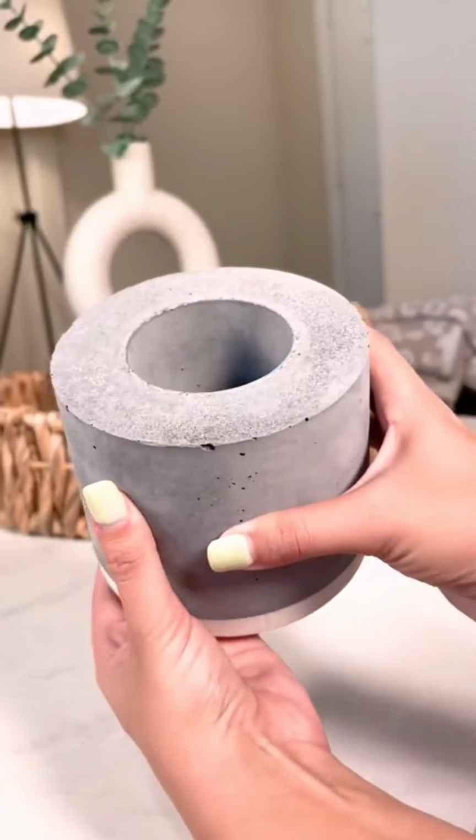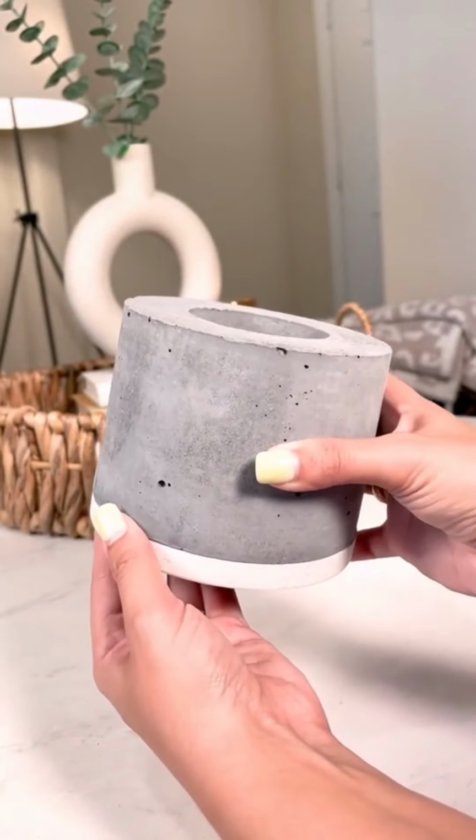Home gadgets you didn't know you needed. If you live in a home that doesn't have a fireplace, hear me out. Trust me, this is so worth your time.